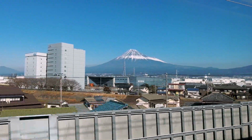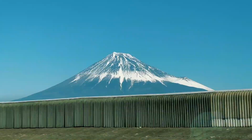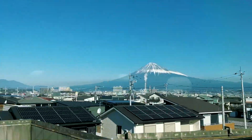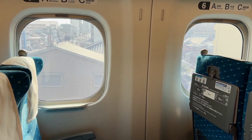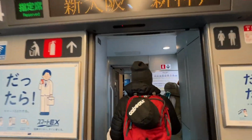If you are heading south from Tokyo, you can request your Shinkansen seats to be on the side of Mount Fuji. And you can also do this on your return journey. This lets you see Fuji-san towering over the cities, and it's quite impressive. Even though I've completed this journey many times, I still always try to sit on the Mount Fuji side.